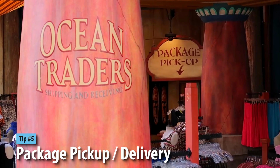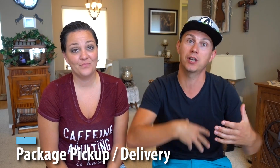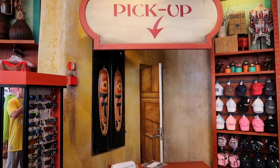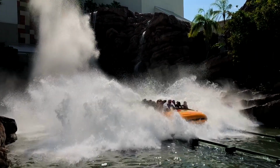So cool. I don't know why I didn't know about this earlier, but how frustrating is it to buy a sweatshirt or whatever, and then you have to shove it in your backpack or in your stroller? But with this, you don't have to. You literally say, hey, can you put it at the front, the package pickup? I'll pick it up at the end of the day. And then no worries. You don't have to worry about getting wet on the water rides. Or losing it or anything like that. Or breaking a mug. But what's even cooler is that if you are actually staying in a Universal hotel, they will send it to the hotel.